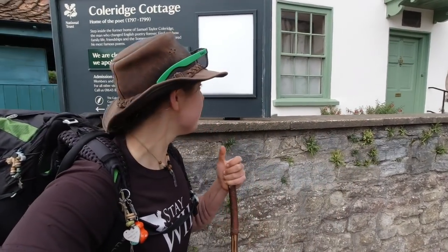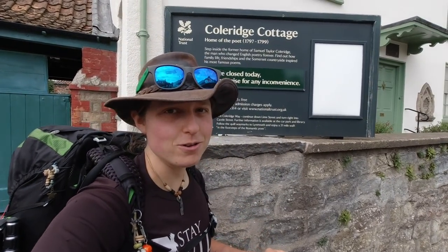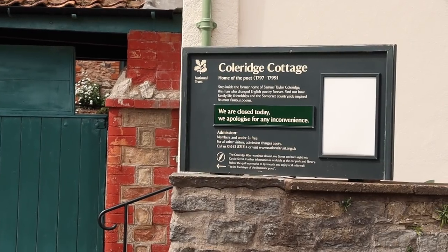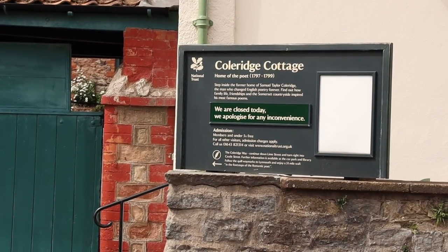I'm stood in Nether Stowey. There's some roadworks going on over there, but this place is rather exciting because this is right on the edge of the Quantock Hills AONB, which was the first AONB to be designated in England, so Area of Outstanding Natural Beauty. Behind me, you can see this sign. It is closed at the moment, but this is Coleridge Cottage. The reason why I'm stood here is because I'm about to head out and walk the Coleridge Way.